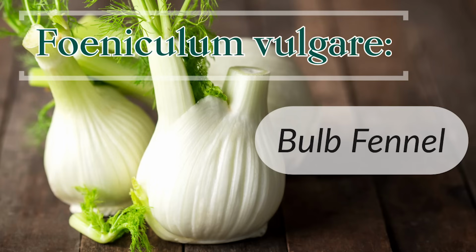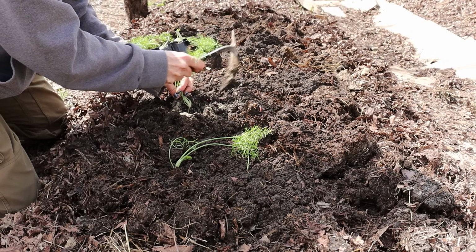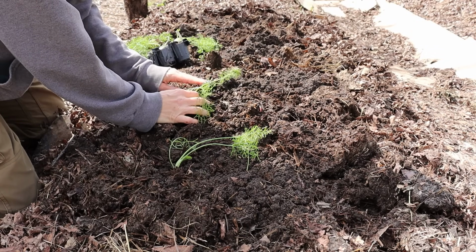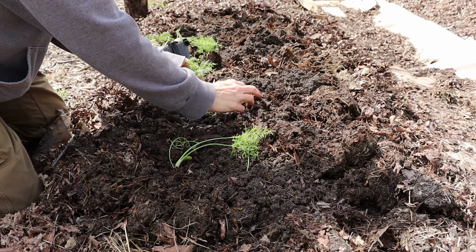I'm also transplanting my fennel today, specifically bulb fennel. This is one of my favorite garden crops to grow, and once I figured out the timing and the varieties that work well here, it's surprisingly easy. Check out this video for more details.